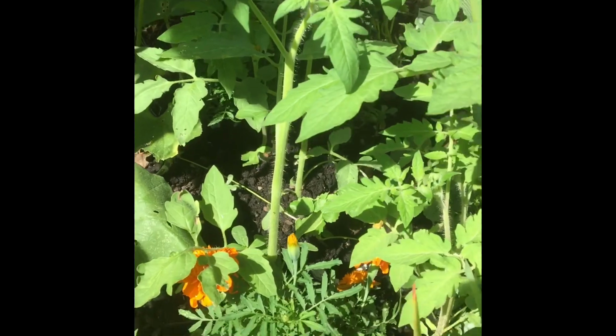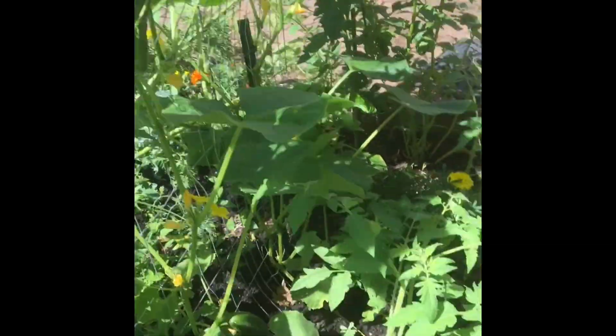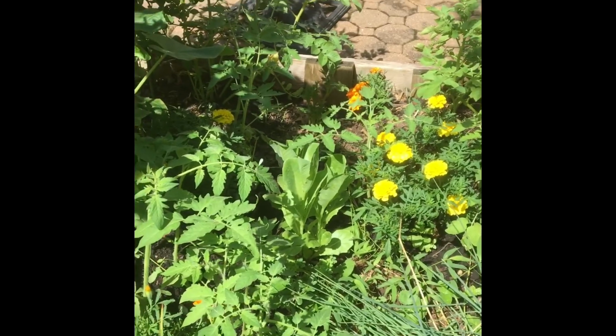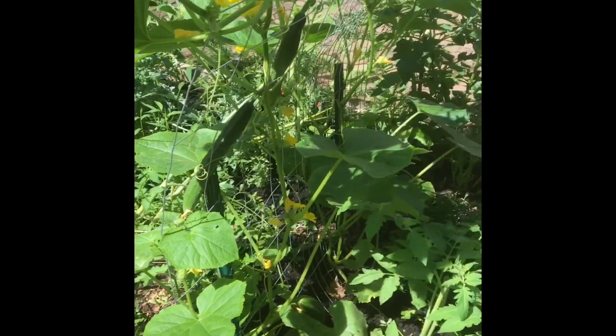And again, more volunteer tomato plants. They just come up, so I'll string them up from the top of the trellis here, and so they'll grow up straight, and we'll see what kind of tomatoes they are. Never know. It's always fun to find out. I just get a big kick out of things that just grow up and I didn't plant them.